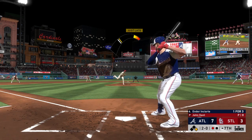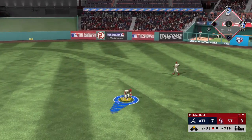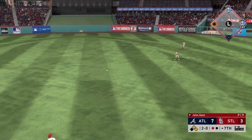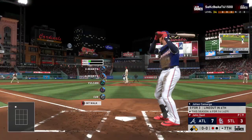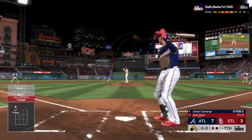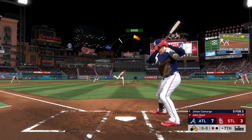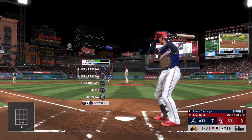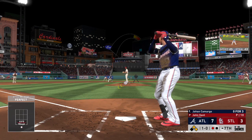Two-0 count, the pitch. Liner toward right center. In there, a base hit. Now batting, third baseman, Johan Camargo. Into the box, Johan Camargo, as he will look at a first pitch fastball for ball 1. No strikes. He's hitless in 3 at-bats to this point.